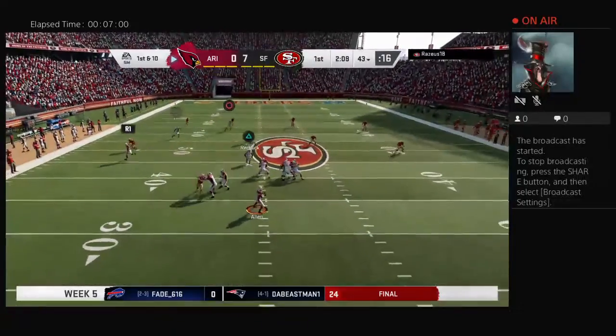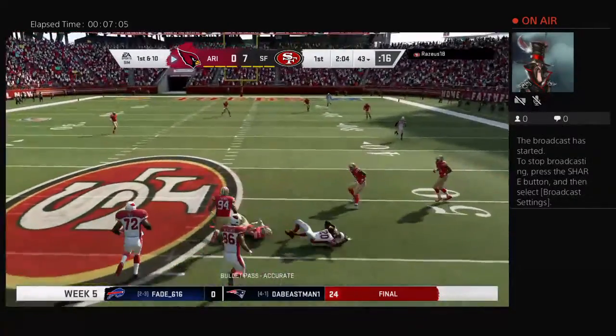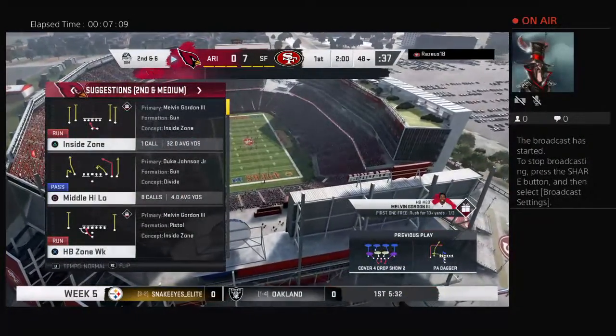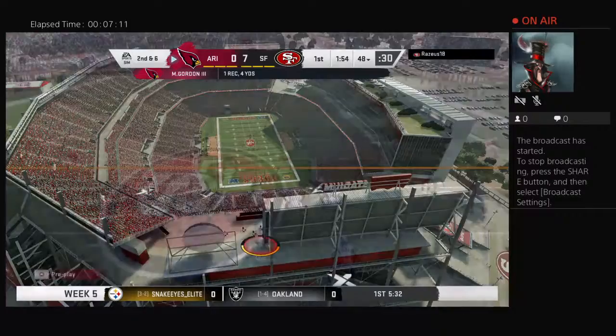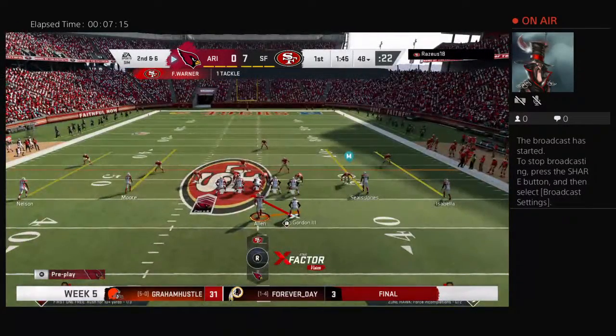Now Allen. It's his running back, Melvin Gordon. It's a 4-yard pickup, and that'll make this a second down. 4 yards on that last completion, so that sets up 2nd and 6.